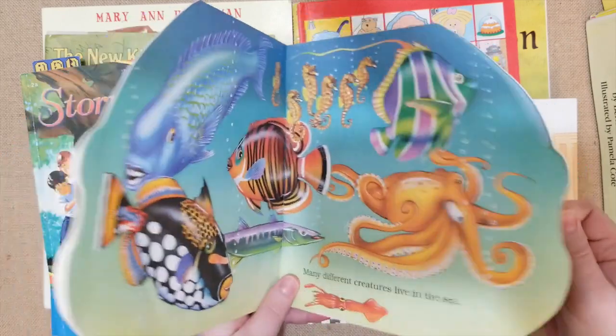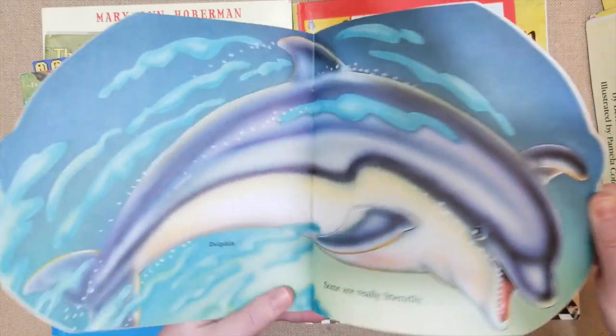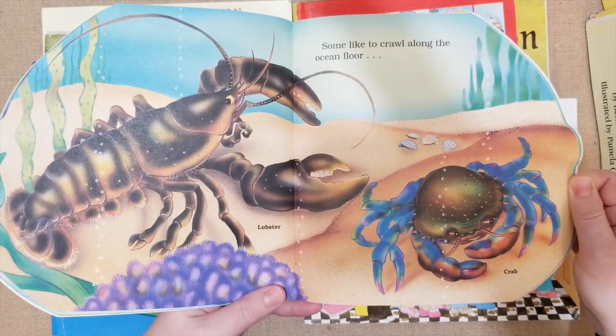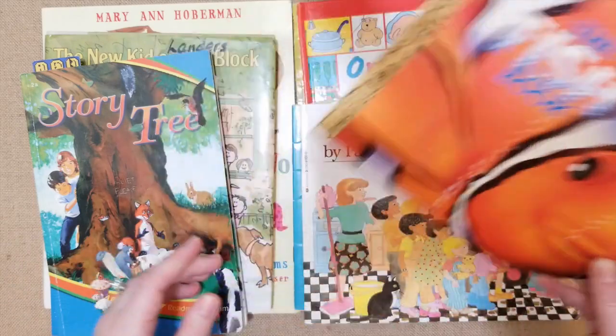It shares all about the sea creatures. It gives all of their names. And it talks about how big they are, how small they are. It describes them. And my son loves reading this book over and over again, and it's great to go along with the Octonauts because Octonauts, they talk a lot about the sea creatures, and this book is great to go along with it.